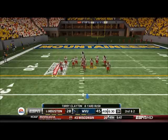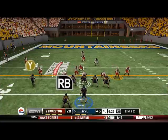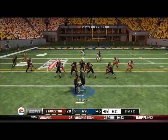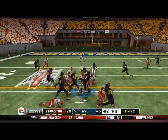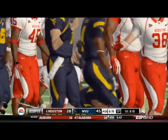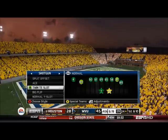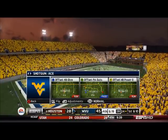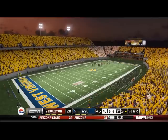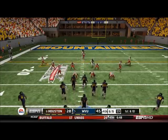And this is the 8th play of the drive. They keep it on the ground with a tailback. Gets to about the 24-yard line. They've got a solid drive going here. But I know it's not going to mean that much without putting some points up on the board. We've got a first and 10. Ball on the 24-yard line.